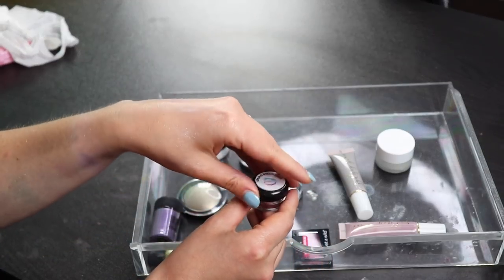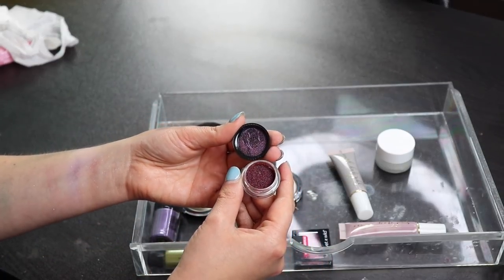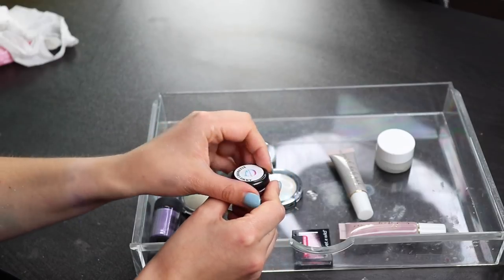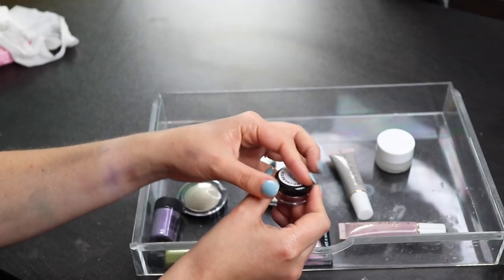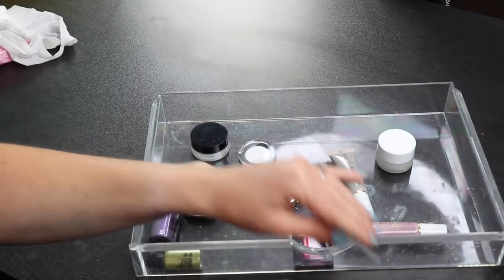And this is the last one. Yeah, they all look really, really pretty. So let me know if you want a video of me actually using some pigments, and I will happily do so because I do want to test these out. So I'm going to keep all of these.